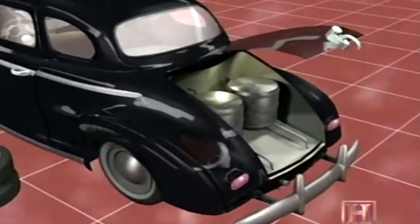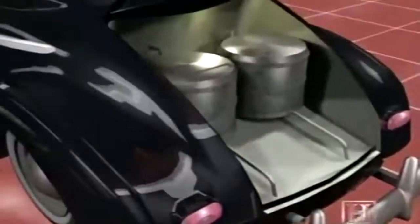Some drivers installed large stainless steel containers in the trunk, which were fitted with a valve that could release its contents in the midst of a chase.